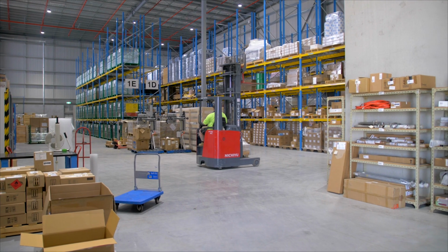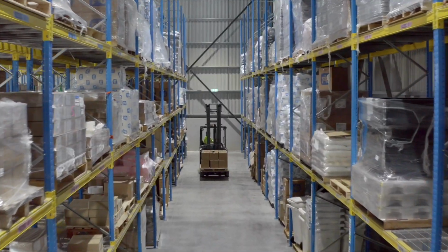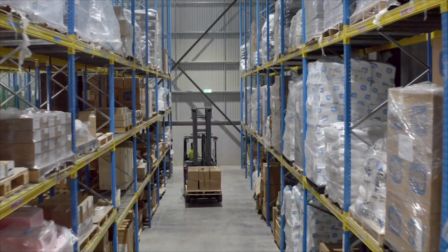Customer uptime and continuity is really important to us. That's why we keep our stock available and up to date. This includes new equipment, spare parts, fluids, and consumables, even to support our legacy installations.